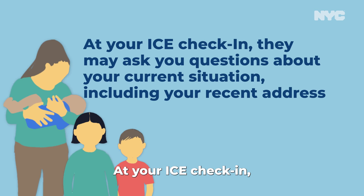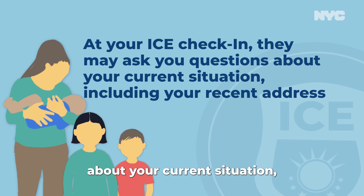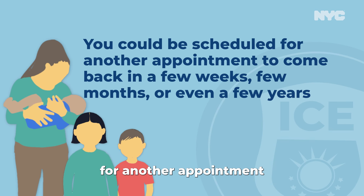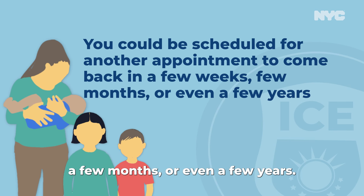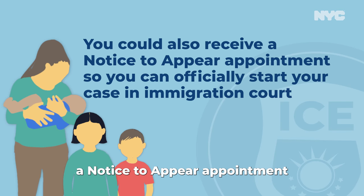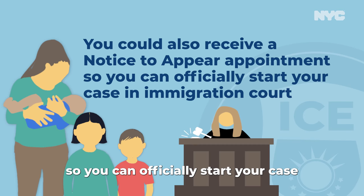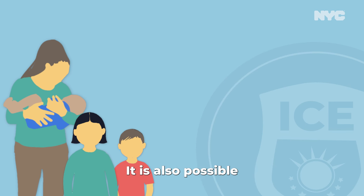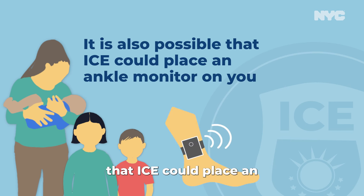At your ICE check-in, they may ask you questions about your current situation, including your recent address. You could be scheduled for another appointment to come back in a few weeks, few months, or even a few years. ICE may take your fingerprints to verify your identity. You could also receive a notice to appear appointment so you can officially start your case in immigration court. It is also possible that ICE could place an ankle monitor on you.